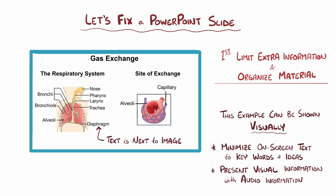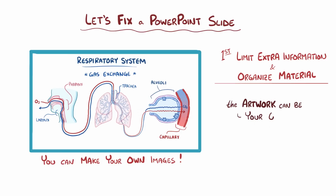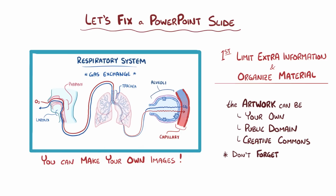If you're handy with a pencil, you can even make your own images. Remember, you don't have to be a good artist to have good images in your slides. There are lots of great images licensed under public domain or Creative Commons licenses. Don't forget, some videos are also licensed under Creative Commons, and you can use images from those videos in your presentation.